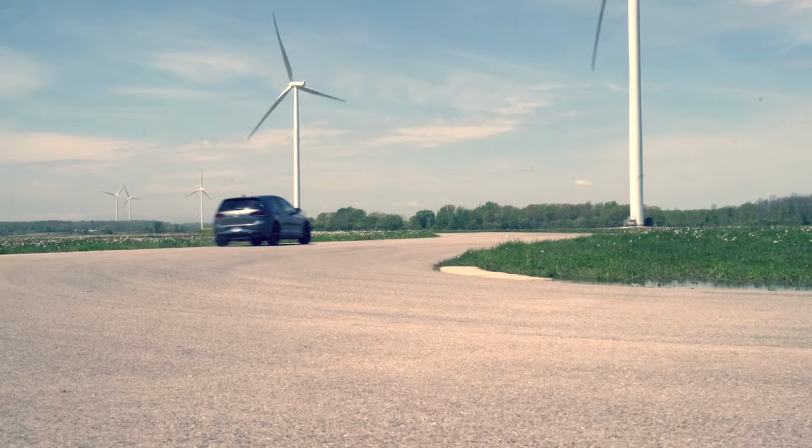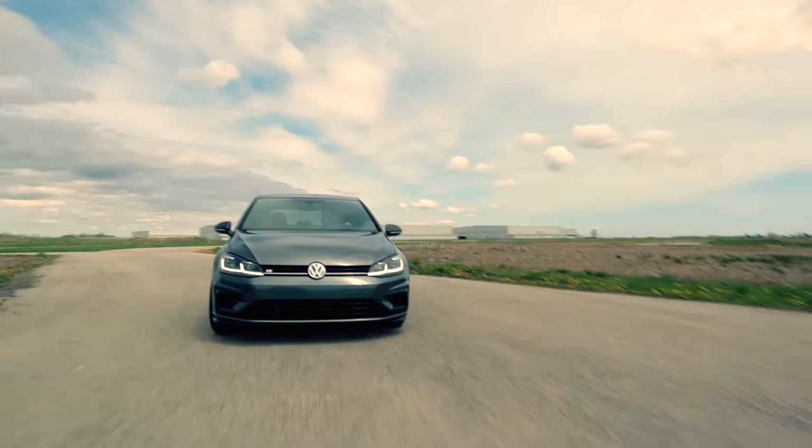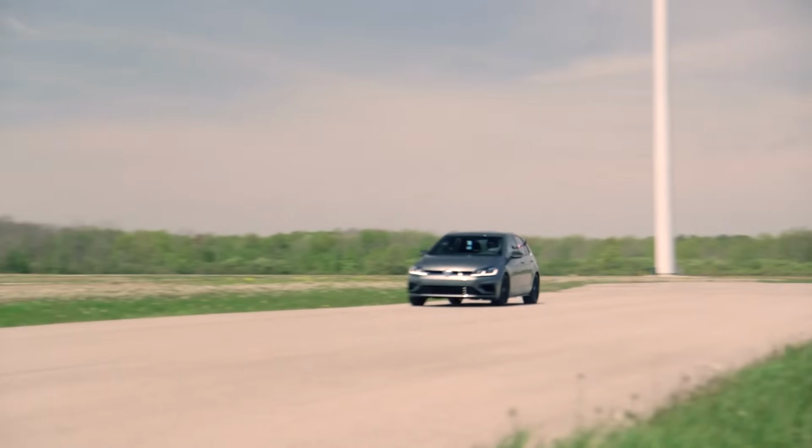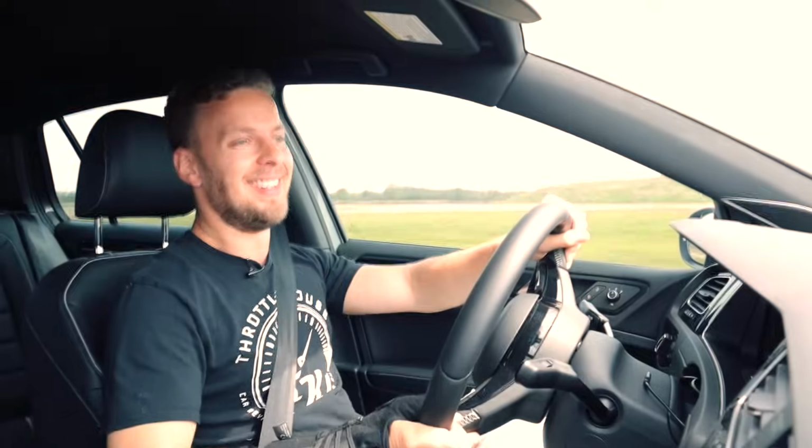Oh, it's like cheater mode. It really is. It's so easy. So I have the whole car in race mode right now, which means the throttle response is sharper, the steering is heavier. The steering feels really good actually, really accurate. Really confidently place this car on the road. I love a good hatchback.